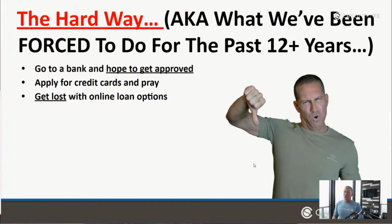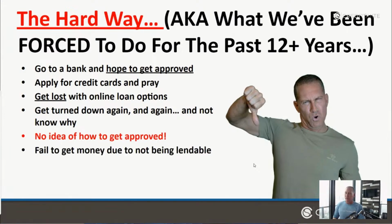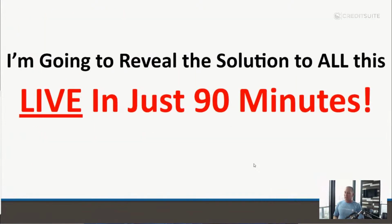Okay, you get lost in these online loan options. You know you need money. You go to look online and there's 1 million plus pages on Google. You have no idea where to start. Or you get turned down and again, you don't know why, so you don't know what to fix. So the process just keeps continuing. You have really no idea what it takes to get approved, or you fail to get the money because you just aren't lendable. Lenders won't give you money and you don't understand why. Nobody believes in your ability to succeed.